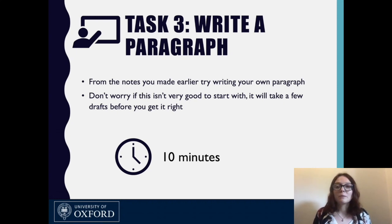Now, this is not going to be perfect. The first draft of any personal statement is probably going to be terrible. That is fine. That is what a first draft is for. But you might as well get started now. So just write a paragraph. Don't think too much about it. And I'm going to give you 10 minutes to do that.